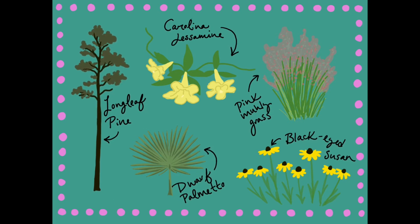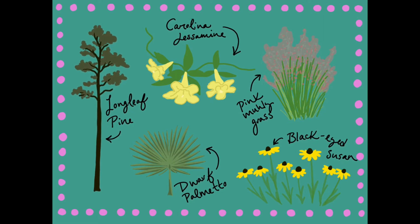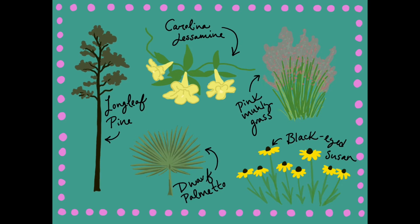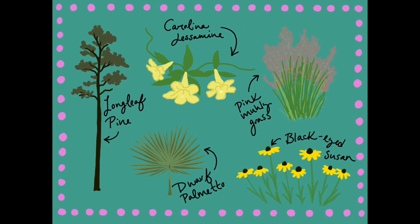Here are a few examples from some North Carolina plants. We have the longleaf pine tree, the Carolina jessamine vine, pink muhly grass, dwarf palmetto, which is a shrub, and black-eyed Susan, which is a flower.